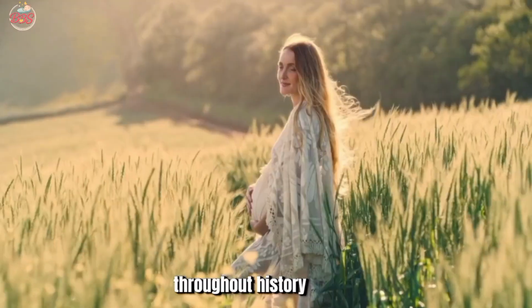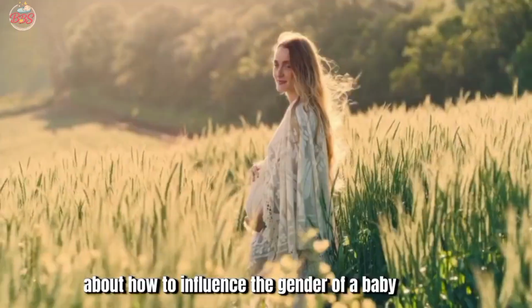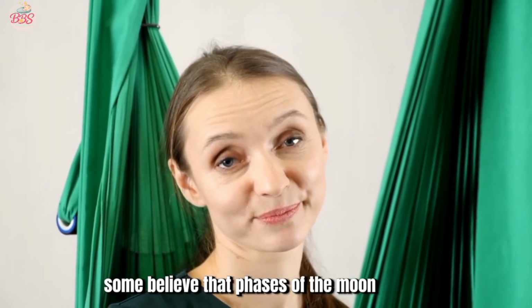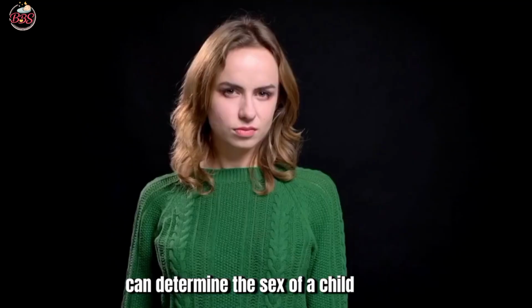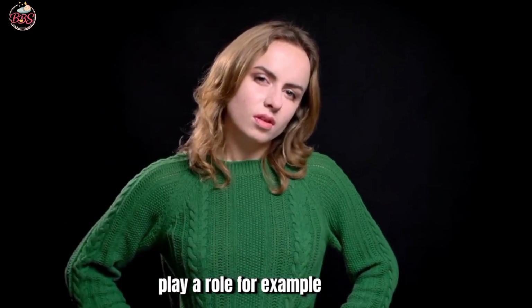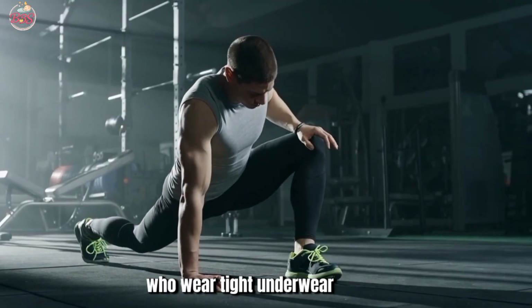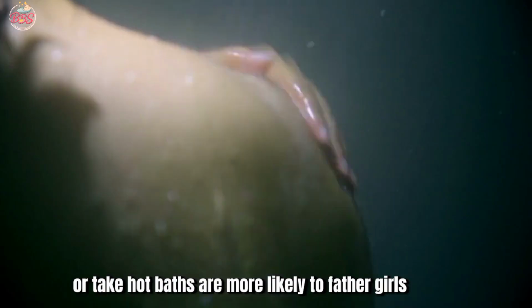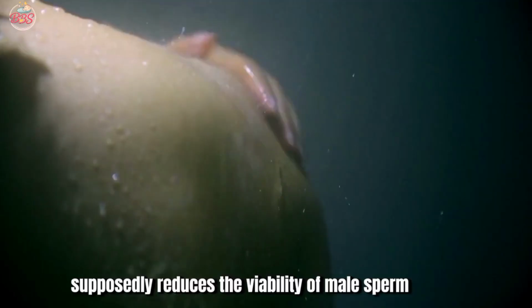Throughout history, there have been countless myths and misconceptions about how to influence the gender of a baby. Some believe that phases of the moon or the mother's diet alone can determine the sex of the child. Others suggest that certain physical or environmental factors play a role. For example, there's a persistent belief that men who wear tight underwear or take hot baths are more likely to father girls because heat supposedly reduces the viability of male sperm.